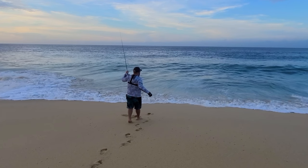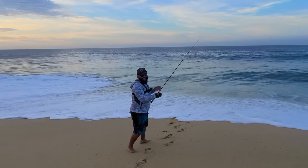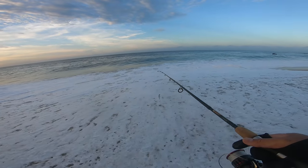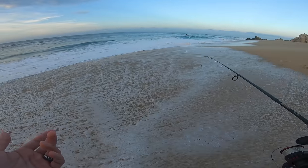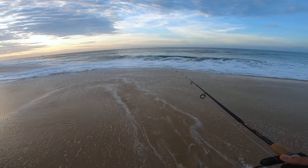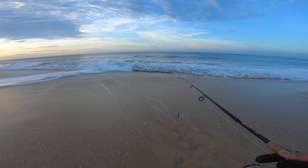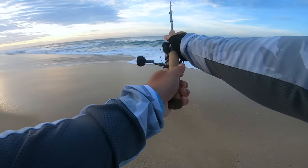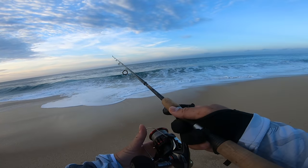Got him right in the surf zone. Dope. I saw like bait swirling, so I was like, all right. And I did catch a sand crab earlier, so that might be what they're feeding on. If anyone knows what that was, leave it in the comments.